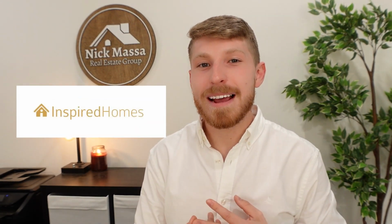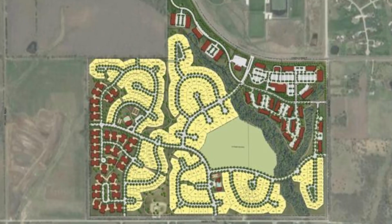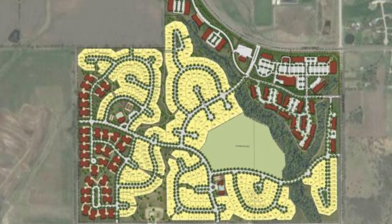Now in Coventry Valley, there are 3 different home builders. There's Coventry Builders, there's Inspire Homes, and then there's Camario Homes. Okay, so Coventry Homes is an in-house builder. The developer of this community is the Price Brothers. They develop a bunch of apartments, retail stores, and new home communities just like this around the Kansas City metro. So they have brought in an in-house builder to build some of the floor plans.